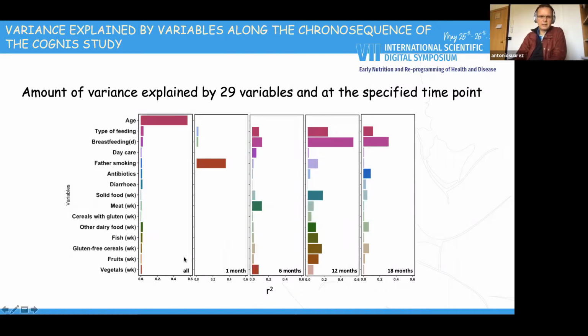On the left, you have the all, so the age by far was the variable that most affected microbiota composition, followed by the type of feeding. Here, we have the standard formula, experimental formula, and the breastfed children. Breastfeeding days, daycare, whether the children were raised at home or in nursery or in school. And the smoking, family smoking habits, antibiotics, diarrhea, and then some information on solid food intake, meat, fish, and fruits and vegetables.